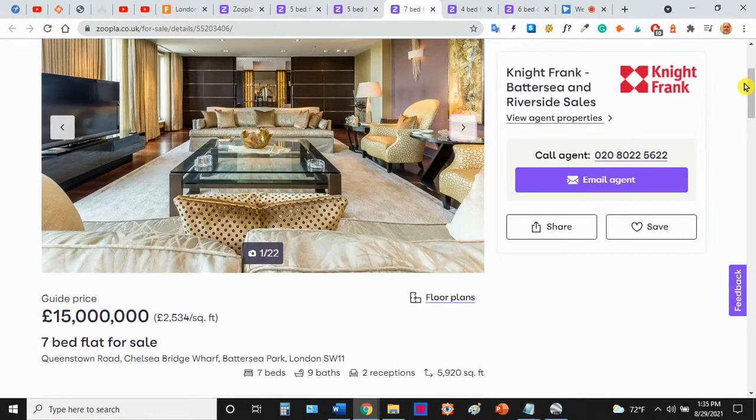All right, so we're moving up in price. Our next fantasy dream home is going for £15 million, 7 bedrooms, 9 bathrooms, unknown square footage. So let's take a virtual tour of this next fantasy dream home.